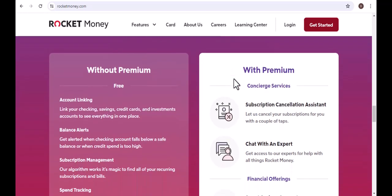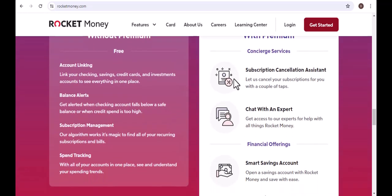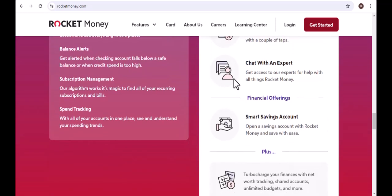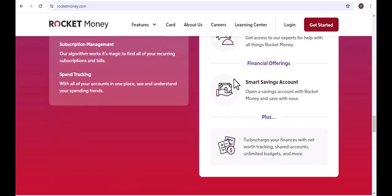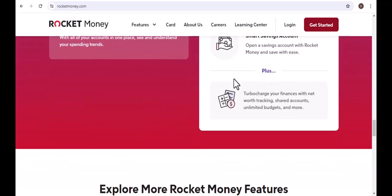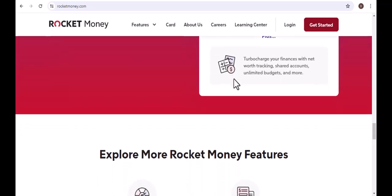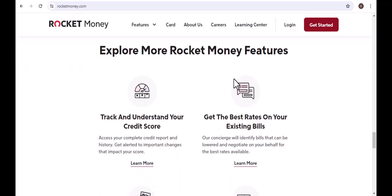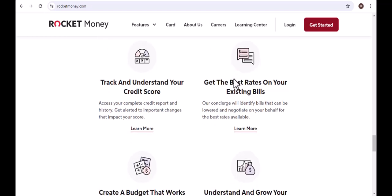However, no app is perfect, and Rocket Money has its cons as well. The biggest drawback is arguably the limited functionality of the free version. While Rocket Money advertises a free version, many of the features that make the app truly powerful, like the one-click subscription cancellation, bill negotiation, premium budgeting tools, and credit score monitoring, are locked behind the premium paywall. The free version offers basic account linking and spending tracking, but it's really the premium edition where Rocket Money shines. This can be a point of frustration for users expecting a fully featured experience without paying.